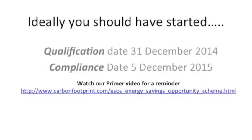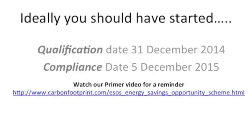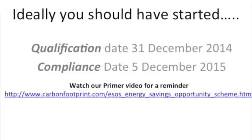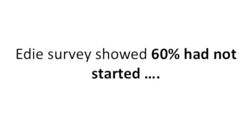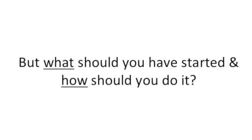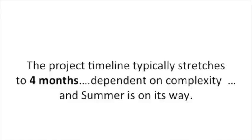So ideally, you will have already started your ESOS project. Let's bear in mind that the compliance dates are really not so far ahead now. Interestingly, a recent survey by ED found out that 60% of companies haven't done anything yet. We have many clients at different stages within their process. Some of our clients have actually already finished.